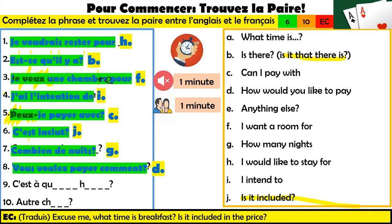So, all of these things you need. Vous voulez payer comment is a key term. Alors, numéro 9, c'est facile, hein? C'est à quelle heure? So, what time is? You'll need this in the hotel. You might need to know what time breakfast is served till because you want a lie-in, or what time checkout is. C'est à quelle heure le checkout? C'est à quelle heure le petit déjeuner? This is what you need to know.